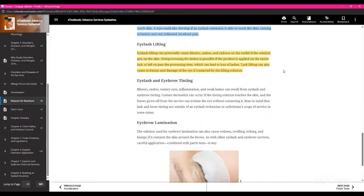So there is a solution that breaks the bond. There is a solution that causes it to get back in shape. And guess what we do after that? We neutralize. By neutralizing, we lock in that new shape for the eyelashes. Y'all, all of this takes less than 15 minutes.